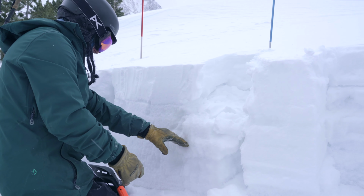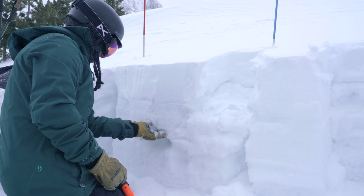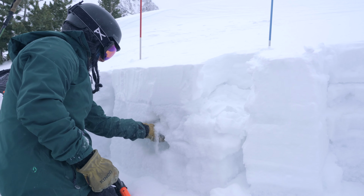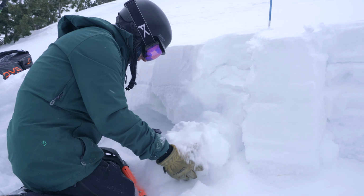You can see this layer right here. You can feel it actually. That this is a firmer layer. It's still facety, but it's more consolidated, and this is just sugar. Like this at least has some structure to it. Yeah. Whereas this is garbage. Yeah, it's just garbage.